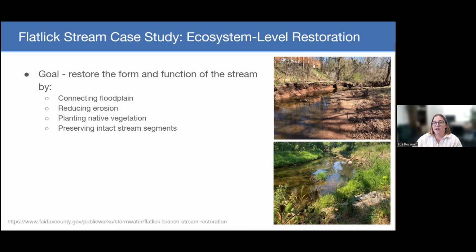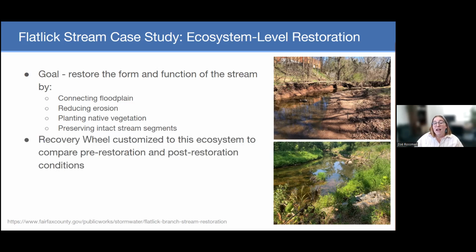So the goal of the restoration effort at Flat Lick Stream is to restore the structure and function of the stream by reconnecting the stream to the floodplain, reducing erosion, and planting native vegetation to provide food and habitat for wildlife. So a lot of commonalities with a lot of the restoration work done here in the MRG. And one important point is that ecosystem level restoration can be site specific. So this effort is to restore ecosystem function at a specific site, in this case, a portion of Flat Lick Stream. So they customized the SER wheel to this system to compare pre and post restoration conditions and to hopefully demonstrate the progress towards recovery, although I guess I spoiled that a little bit.